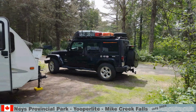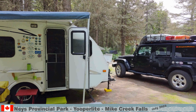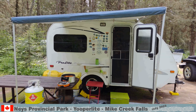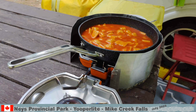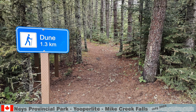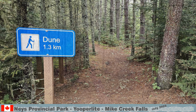Back to Neys Provincial Park where we had set up camp. The park is about 30 minutes from Marathon and double that from Terrace Bay. Lunch provided by Chef Boyardee, prepared by Navigator, set up by Wheelman, and enjoyed by all. Neys has several trails. We hiked 2 of the shorter ones.